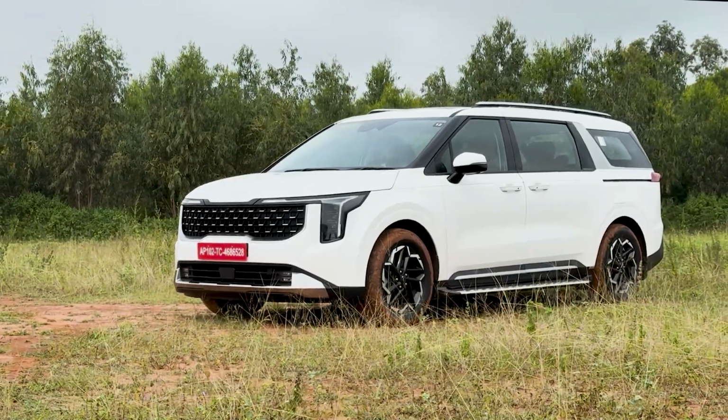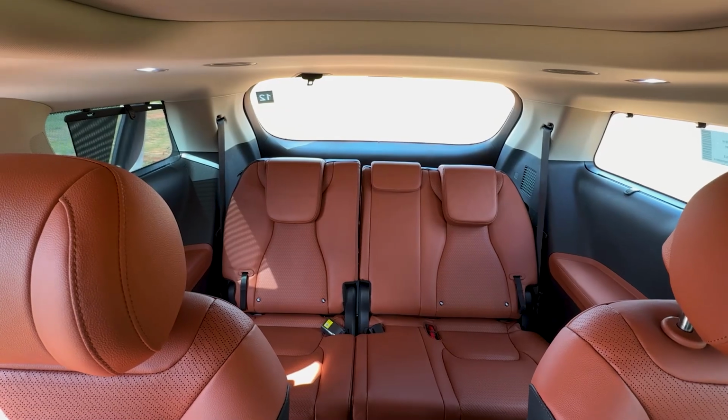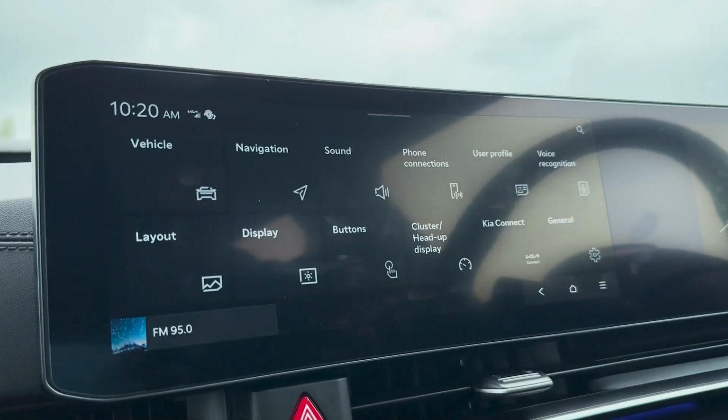The Carnival also gets a feature where the driver or the front passenger can talk to the third row passengers using the microphone, and the voice will be sent to the third row using the speakers. The Kia Connect feature has over 100 connected car features. It also gets voice commands, and it is the best of the best.